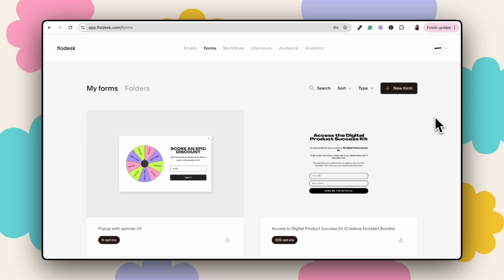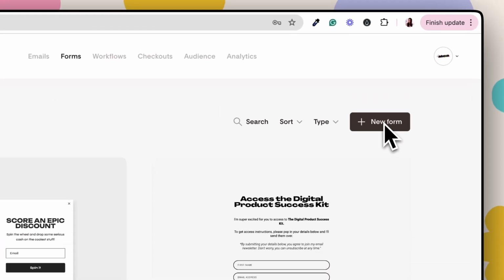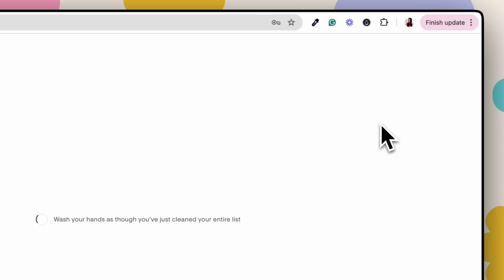So when you are logged into Flodesk, you want to head on over to the top menu here and just click on the Forms button. And then when you're within the Forms section of Flodesk, you're going to have the option to create a new form. So just go ahead and click plus New Form, this button right here.